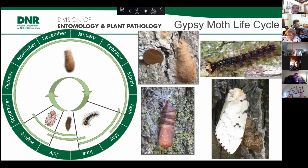The gypsy moth is like any moth or butterfly. It has a complete life cycle, four stages. The egg mass is present now. Sometimes they're laid as early as late June, but most of the time it's right around the 4th of July that those eggs are laid. They overwinter. They look like a little piece of tan velvet stuck on a tree trunk or whatever. They'll lay their eggs anywhere.